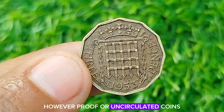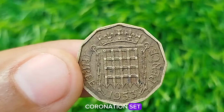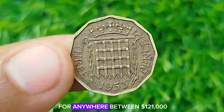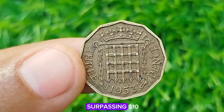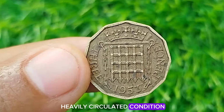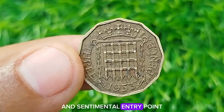However, proof or uncirculated coins, particularly those in their original presentation packaging from the 1953 coronation set, can command much higher prices. At online auctions and specialized coin sales, such examples have sold for anywhere between $121,000, with pristine examples sometimes surpassing $10, depending on collector interest and market demand. Even in damaged or heavily circulated condition, the coin holds more value as a piece of history than as monetary worth, making it an affordable and sentimental entry point for new collectors.